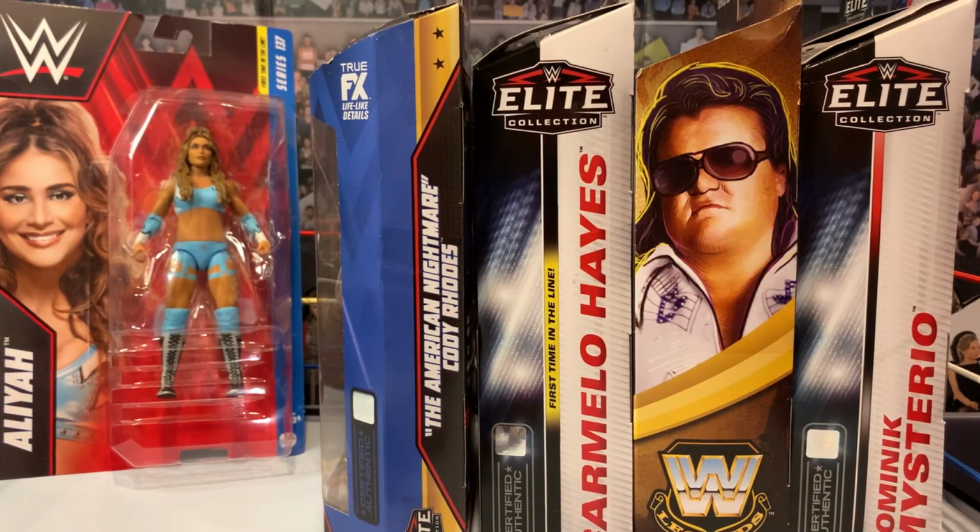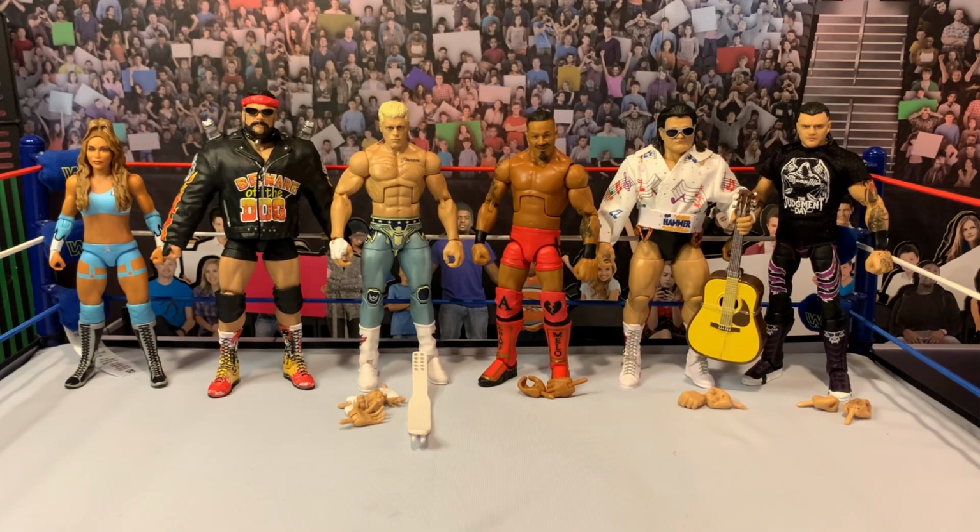So I'm going to get them all out of the package, take a look at all the accessories, and see how I feel about them. All right, there is everyone out of package, and this is such a broad spectrum of figures that the thoughts I have about them are just so different.